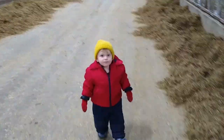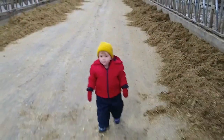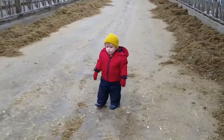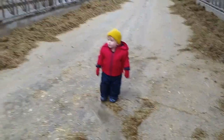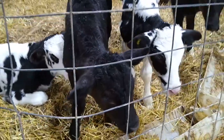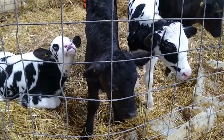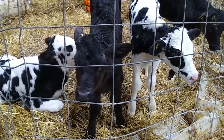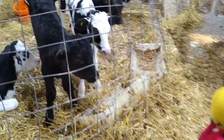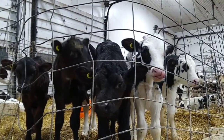Are we gonna go and see the baby calves? They're hungry. They know it's almost time to eat. What are they saying? Hi, cows. You say hi, cows? They're watching you. Look at all the cows are watching you.